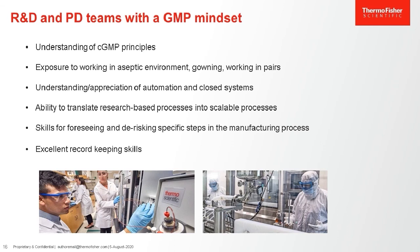A good understanding and appreciation of closed and automated systems is valuable. Ability to translate research-based processes into scalable processes is also critical. Skills for foreseeing and de-risking specific steps of the manufacturing process is also very valuable. For example, when the cells need to be centrifuged, can we use bags instead of tubes for centrifugation process? Those type of things are very useful and critical in de-risking the process. And lastly, excellent record-keeping skills.